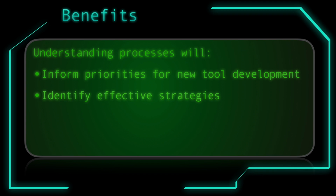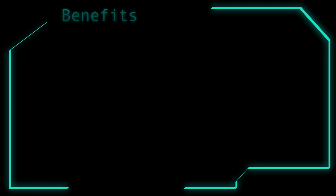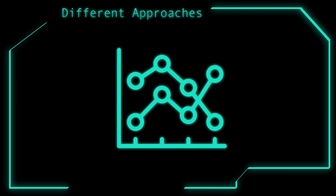We can take these understandings to inform training products for new analysts and allocate resources more effectively. And characteristic signals can be used by seasoned analysts to adjust their approach, preventing excess work. However, analysts employ various strategies and approaches and look at different kinds of data, so we need some way to combine and compare behaviors across different data problems and types of analysis.